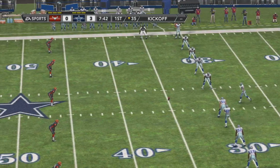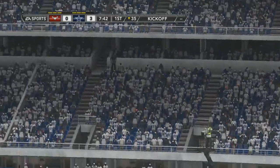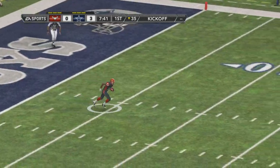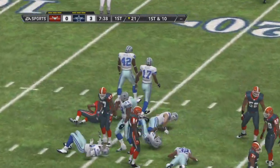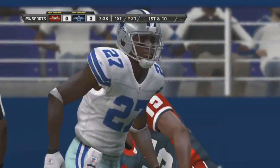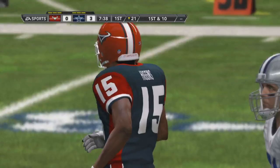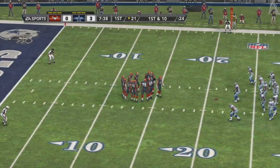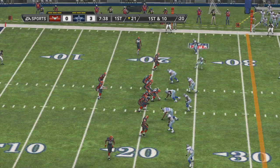Dallas looks ready to kick it away. Davis stands back to field the kick. And he'll return it from way back at the 3. Gets it to the 21. Butler was there to bring him down. They'll start this drive at the 21-yard line. And we'll have a first down and 10.